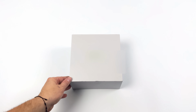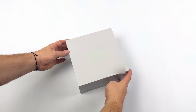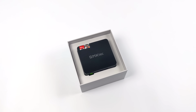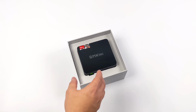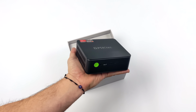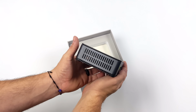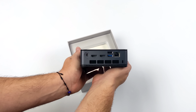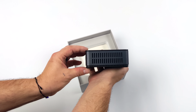Today we're going to be taking a look at the brand new GMKTec K1 mini PC. Now on the channel I've taken a look at a few of the GMKTec mini PCs, but this is definitely coming in as one of the most powerful so far because this is powered by an AMD Ryzen APU with 8 cores, 16 threads, and a boost up to 4.7 GHz. And as you can see, they've managed to keep it in a very small form factor.